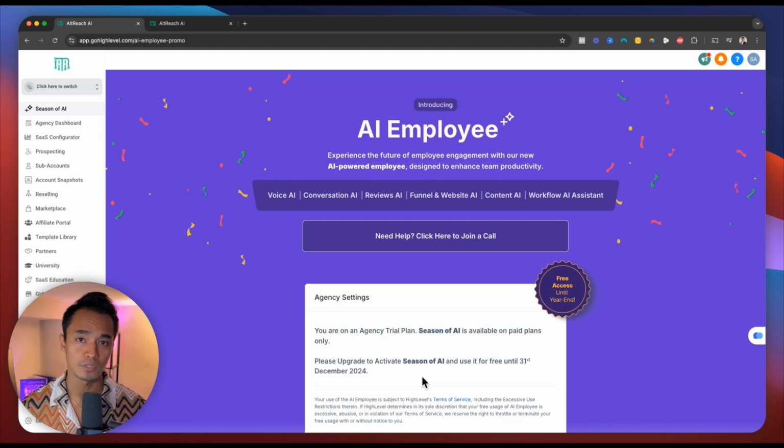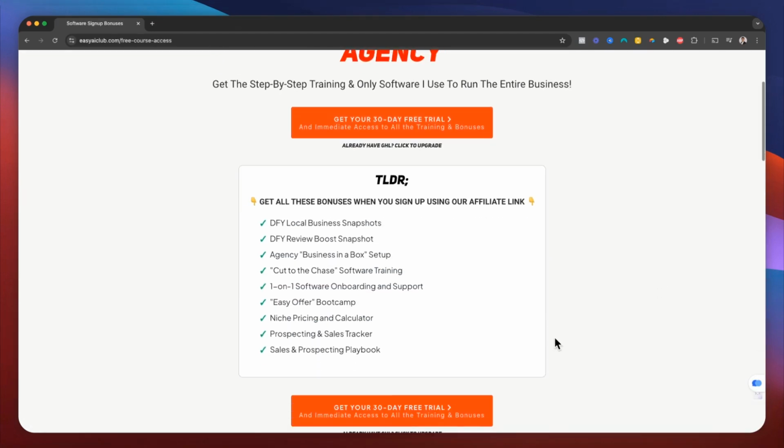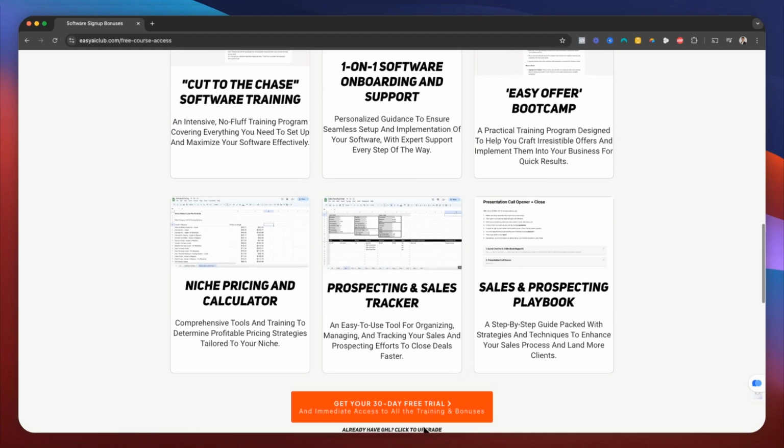Okay, so when you sign up for Go High Level, you are going to see this on your agency dashboard. It's on the top. It's called Season of AI. And this is their AI employee functionality that you'll be able to get access to for free until the end of the year. So it comes with voice AI, conversation AI, reviews AI, funnels and website AI, content AI, and workflow AI. Now you will have to opt into it and it's just a one-time thing. I've already opted in, so you're seeing something different. What you'll see is something like this here, okay?